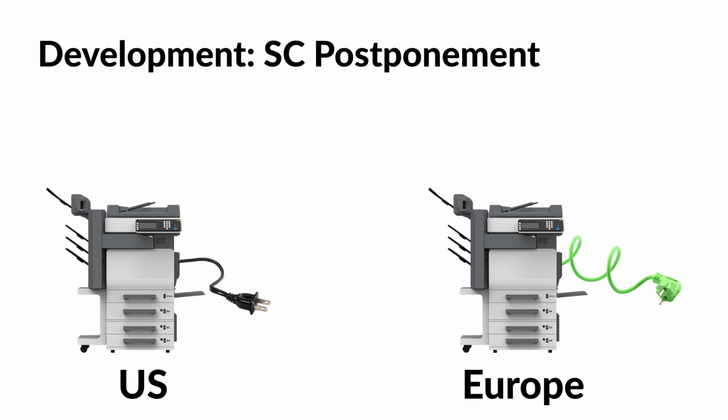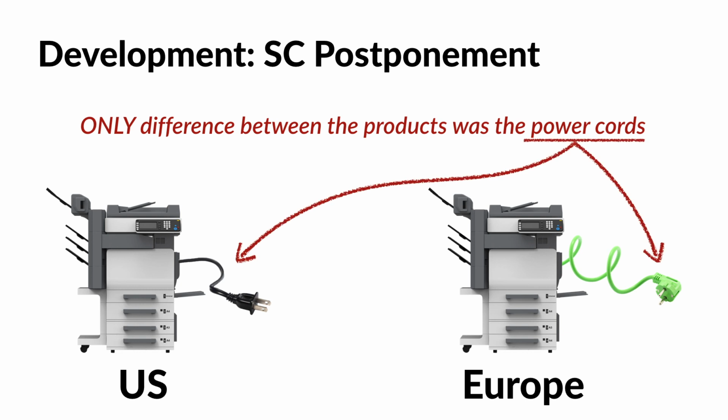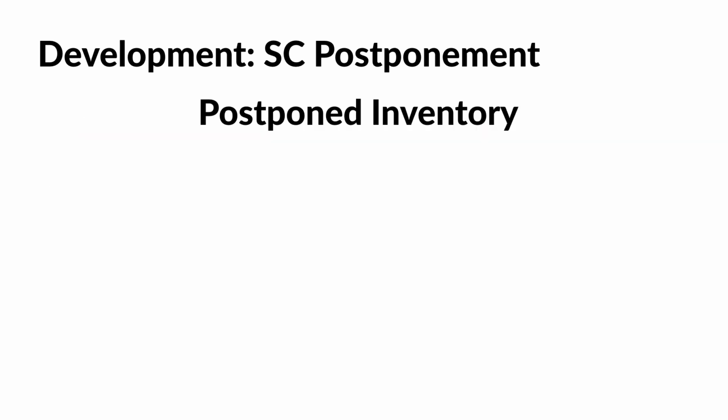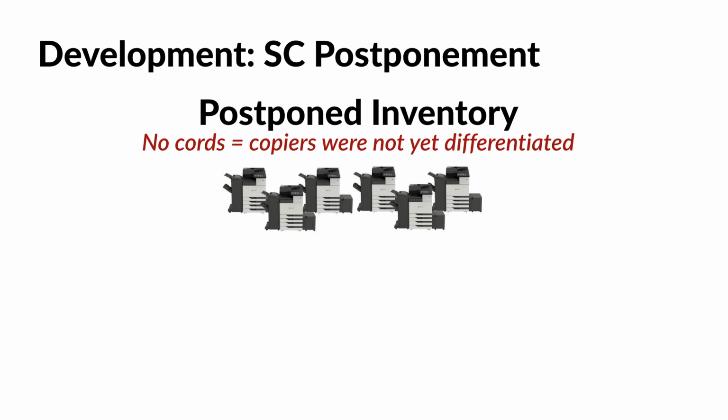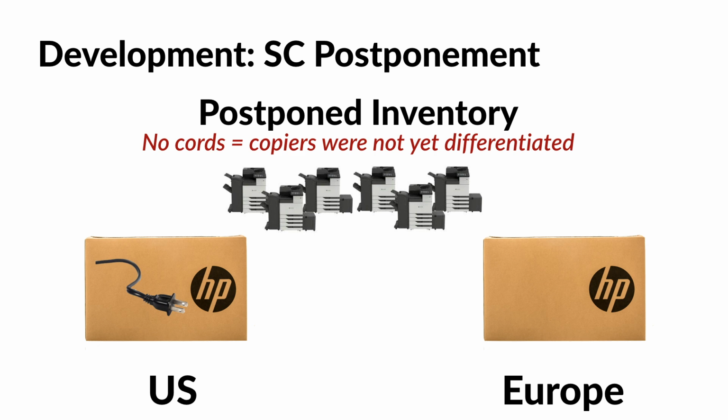Something needed to change. What HP realized was that the copiers were essentially the same. The only difference between the products was the power cords. So rather than building machines with a specific power cord attached, they began to postpone or delay the final form of the product by manufacturing copiers without power cords. That way, the copiers were not yet differentiated. When an order came in for US copiers, then the cords were installed or included. When an order came in for European copiers, then the European cords were installed or included. This simple process change made postponement a reality for HP, and it had a positive effect on performance.